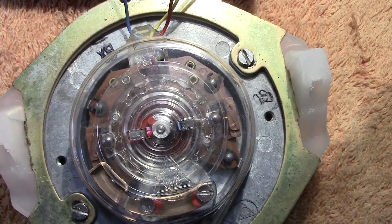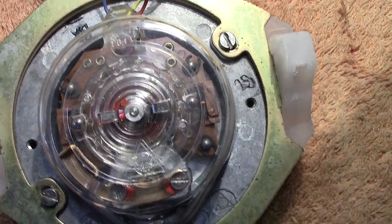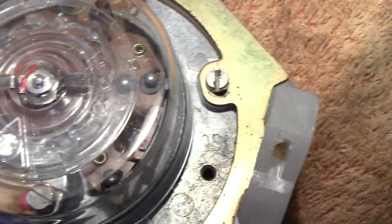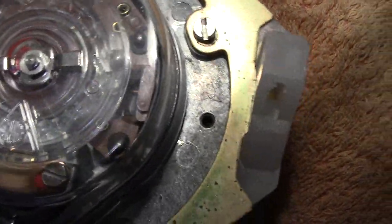How reliable they are, I don't know. They're probably quite reliable, but as I say, I'm rather glad this phone has got this dial, because it's something a little bit different. It's always nice to show something that is different. So there we are. The marriage continues.